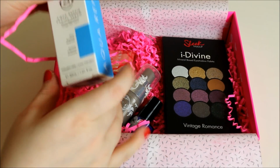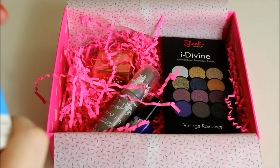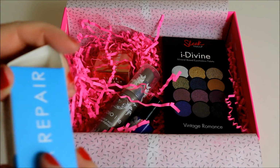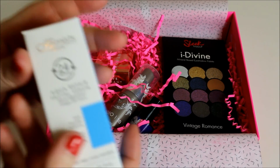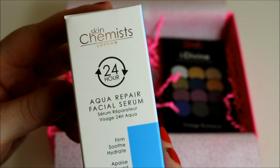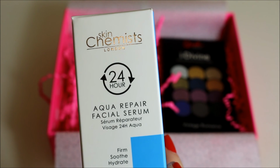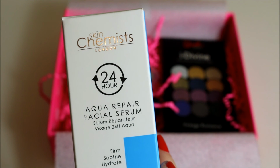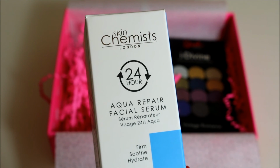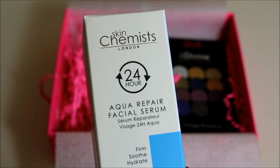So the first item I can see, it's actually open. I don't know why. The product is actually in there, so I don't understand why it's open. I've never heard of this brand before. It is Skin Chemist Aqua Repair Facial Serum, Firm Smooth Hydrate, paraben free. On the card it says 24-hour Aqua Repair Facial Serum. Suitable for all skin types, the ingredients in this serum work to infuse skin with vitamins and antioxidants to minimise redness and deliver deep hydration.